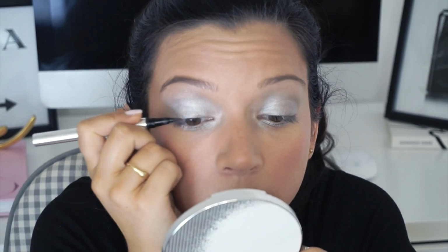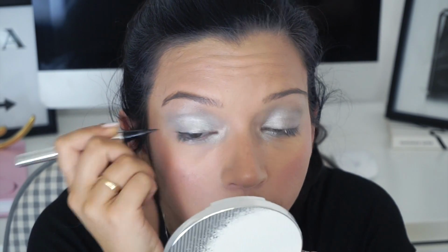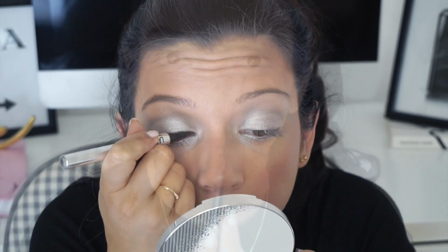Because I'm pretty sure I just used to use a black liner to line my upper lash line, and then I went in with some black pencil liner all over my lower waterline. So I'm going to take this and put this in my lower waterline, because I was obsessed with lining my lower waterline.